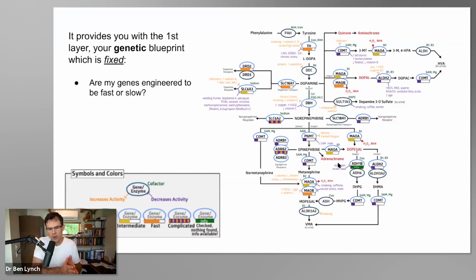So when you understand how things work together, you're going to get a bigger picture, because you might be low dopamine because you're processing it, eliminating it out of your body too fast. Or you may be low dopamine because you're not making it fast enough. Or you may be low dopamine because your ability to carry it isn't very good. Or you might be low dopamine because your receptors for dopamine aren't very prevalent or working very well.